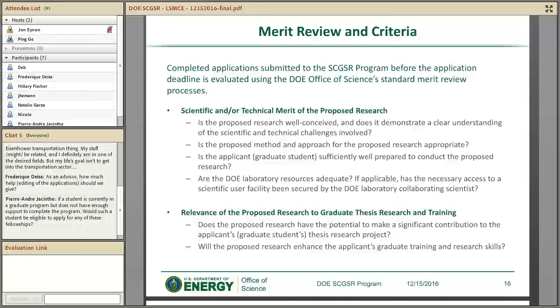Okay. So the merit review criteria, like I said before, are extremely important. I highly recommend, before you start preparing your application, really read very carefully about the merit review criteria, understand how your application material, all the information you provided in your package, will be evaluated. And then, based on the merit review criteria, strategically emphasize your strengths and put a very competitive application package together.